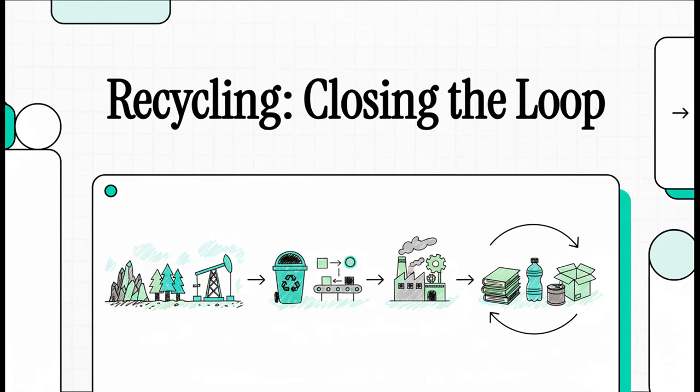You know that moment, you toss something in the recycling bin and you kind of wonder, where does it actually go? Is it some complex, magical process? Well, today we're going to follow that journey. We're going to demystify the whole world of recycling, from the moment something is dug out of the ground all the way back to a new product sitting on the shelf.